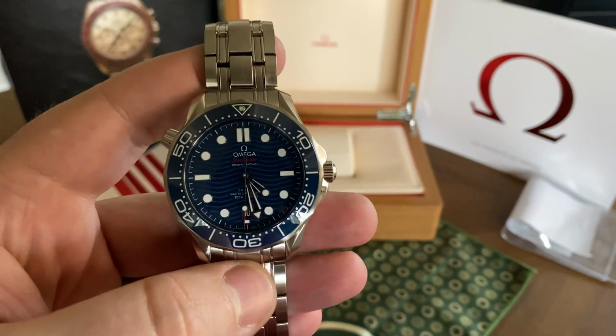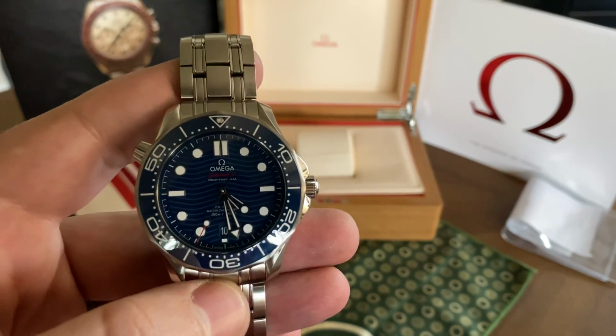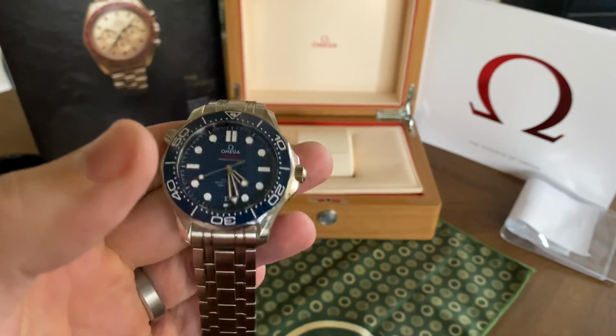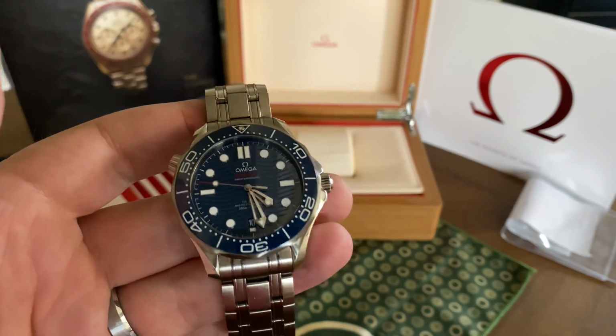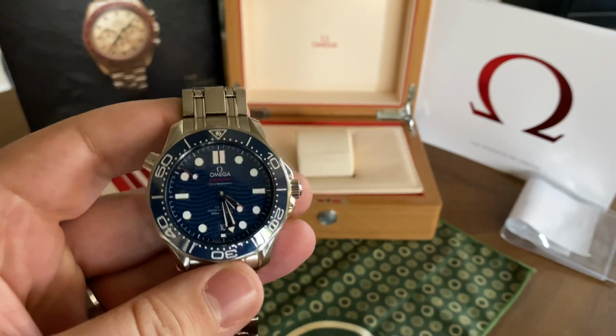But if you guys have been with me from the beginning, you know I had a ceramic 41 millimeter non-wave dial blue version Seamaster, and I let it go. I sold it. And just like when I sold my Submariner, if you guys have been with me for a while, yeah, bonehead move, I did that too. I instantly regretted selling the Seamaster.